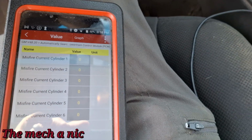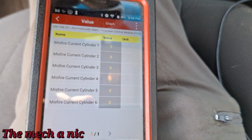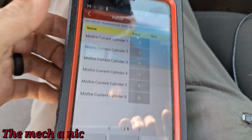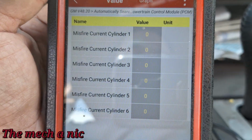Let's start her up. I got the misfire counter right here. Starts up real quick and runs perfect from the very beginning. Not like last time where I had to hold my foot on the accelerator pedal just to keep it running. Yeah, I don't feel any misfires.